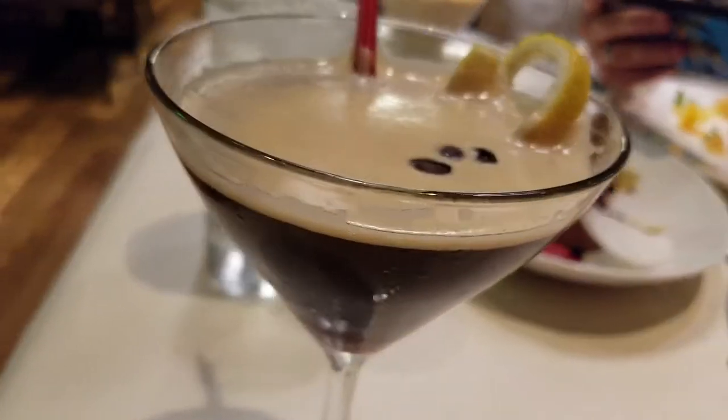Oh, that's served cold. It's very good. I was explaining this to Craig earlier on. It's strange. The harshness of the martini and the harshness of the coffee almost cancel each other out. So it's incredibly smooth. I like it an awful lot. I can see how it would be hard to stop at just one.